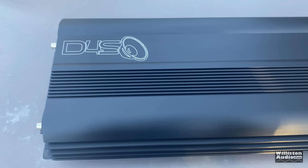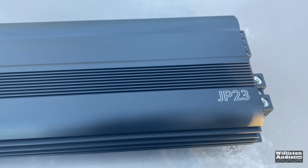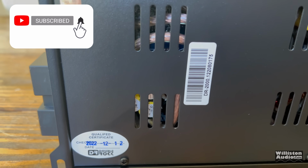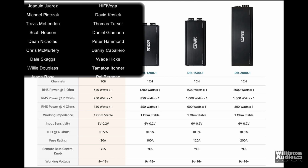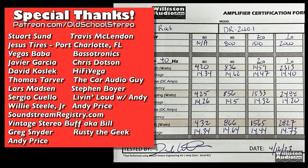But SKAR Audio, Down for Sound, a lot of these other companies, you're paying a little bit more money because you actually get a warranty. You get somebody there to support you if you have a problem. So it's up to you whether you want to go super cheap for the money. It's hard to beat an amp like this if you don't have enough money. Just make sure you have enough electrical to run it.